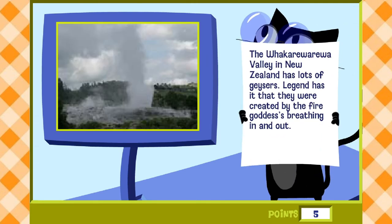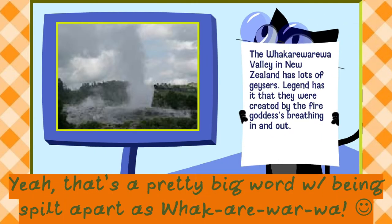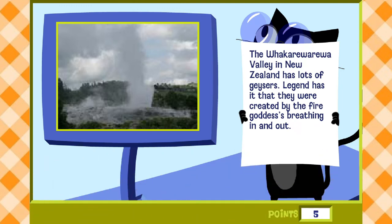There's a valley in New Zealand that I cannot pronounce, so I'm just going to spell it. W-H-A-K-A-R-E-W-A-R-E-W-A. Valley in New Zealand has lots of geysers. Legend has it that they were created by the fire goddesses breathing in and out. That's a mouthful. That'd be a serious case of dragon breath right there.